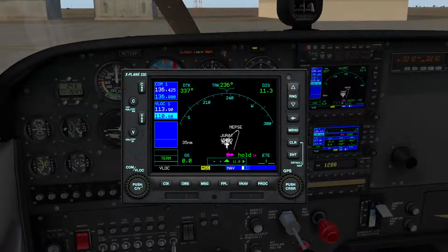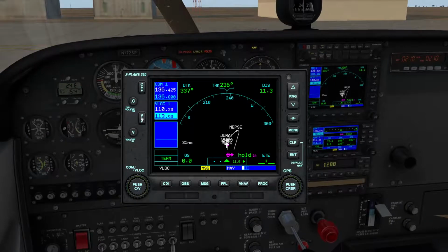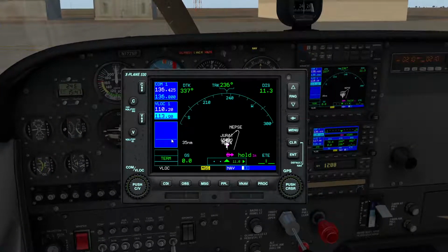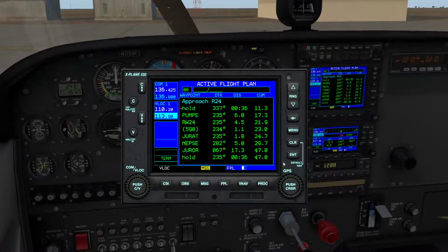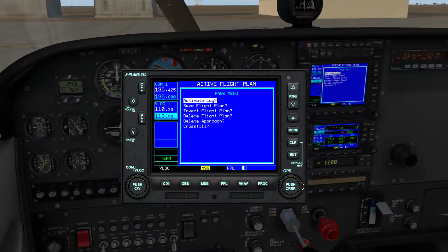So 110.2 for the waypoint. We'll go ahead and program it first just to see. And it's not picking up anything there. So we won't be able to use that to navigate to the island. Let me clear my former flight plan and input a new one.